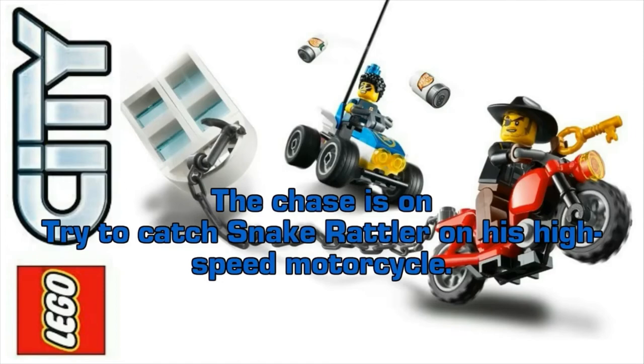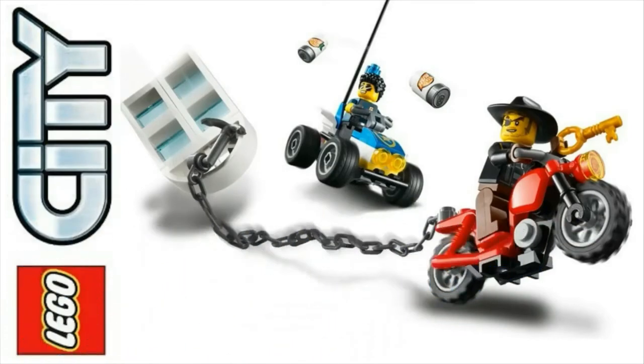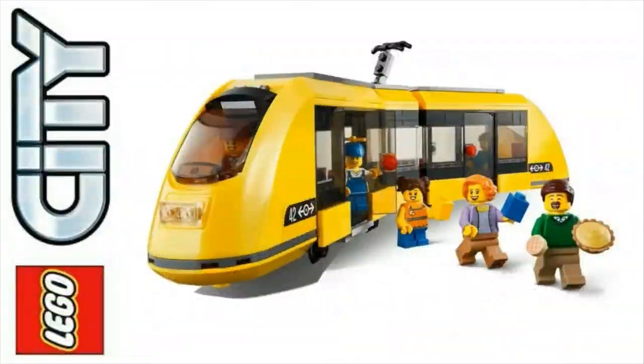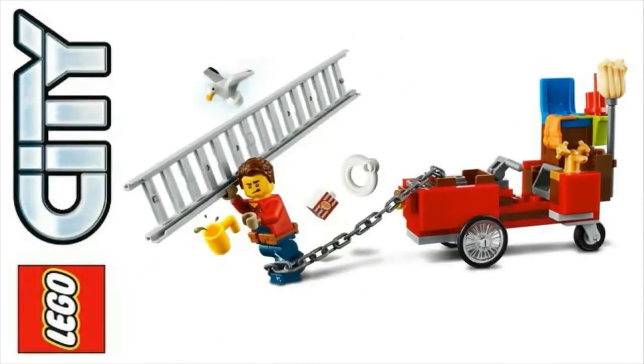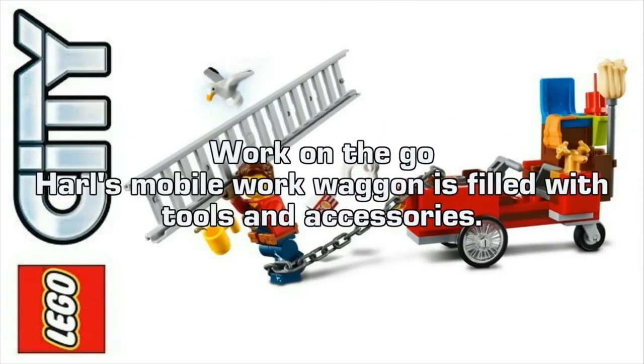LEGO City building sets stimulate open-ended, creative role play with feature-rich buildings, realistic toy vehicles and fun characters that deliver an enjoyable, fun-filled build and play experience. This amazing LEGO City Main Square, 60271, playset is a great introduction to the exciting world of LEGO City. Perfect for kids aged 5 and up, it inspires open-ended, imaginative role play based on real-life scenarios.